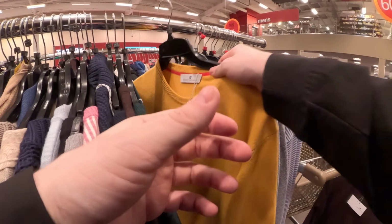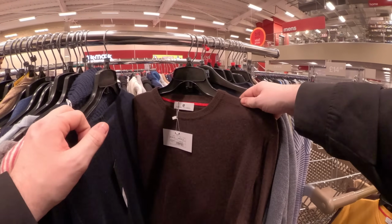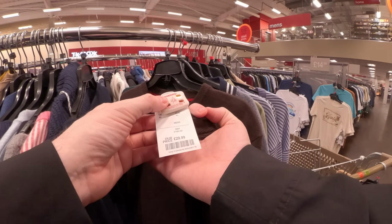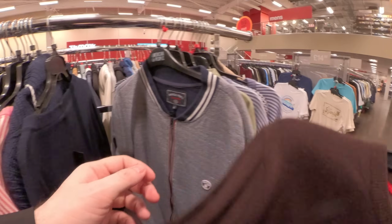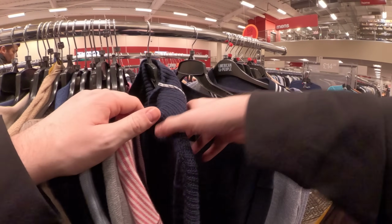Normally in this TK.MAXX they have a lot of really thick knitwear, and we do actually find a little bit of that later on in the video, and I do buy a few of those pieces. So if you're unsure about what I'm talking about when I say thick knitwear, you will see that a little bit later on.